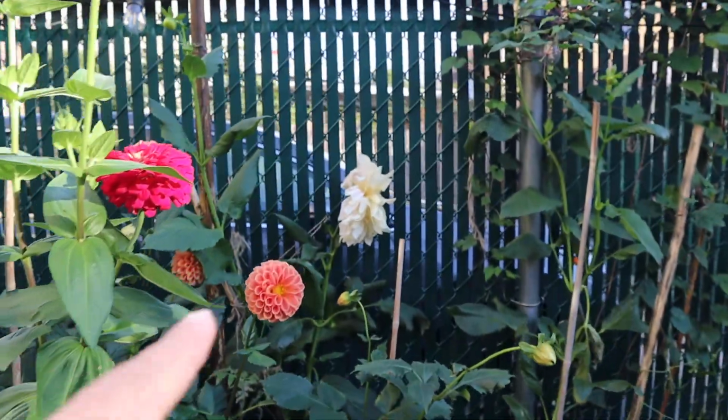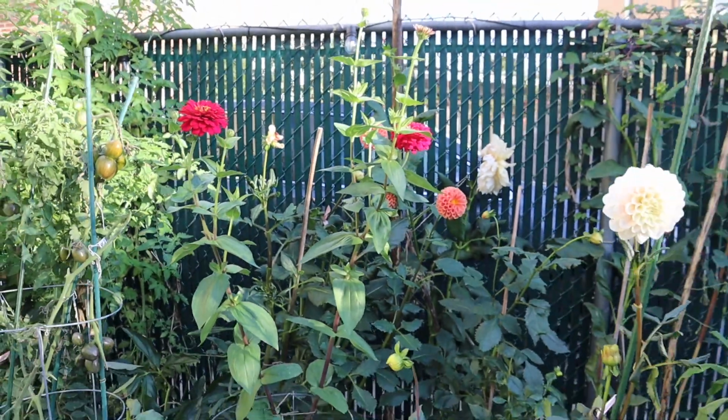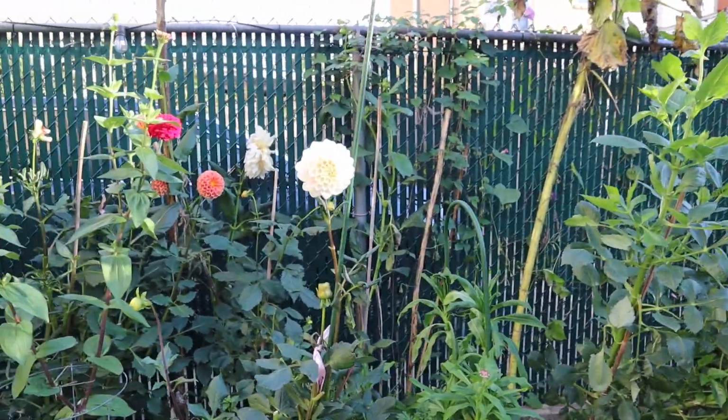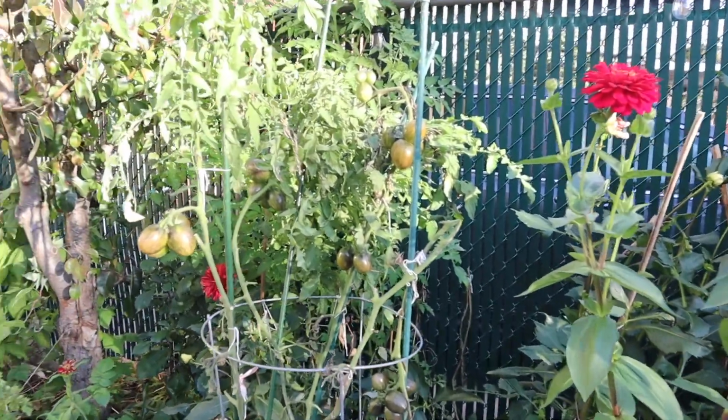I have a Café au Lait there, and I have some Cornel Brown and some zinnias in here. And I do want to talk a bit about dahlias today too, while I harvest, and explain what happened at the plot. But now let's focus on the tomatoes and peppers. That's what I actually need for dinner tonight.